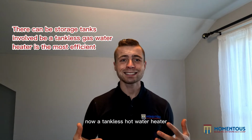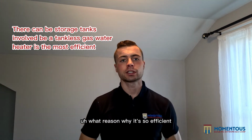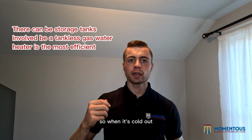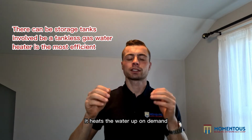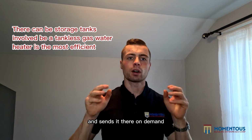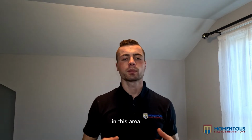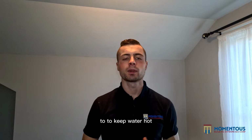Now, a tankless hot water heater, the reason why it's so efficient is that it creates the hot water on demand. So when it's cold out and your house needs to be heated up, it heats the water up on demand and sends it there. When you turn your faucet, it heats the water up and sends it there on demand. So there's no storage in this area. No need to just keep water hot to keep water hot.